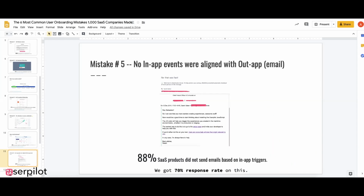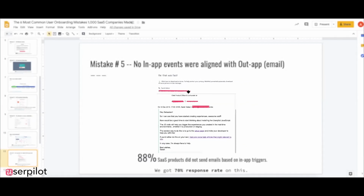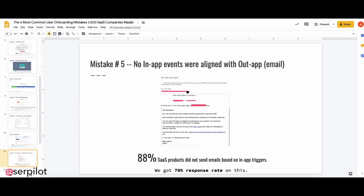So not only in-app, but also out-of-app onboarding is really important. The reason I'm saying this is because of this email that you see, which was sent when the user installed the Chrome extension in UserPilot. In UserPilot, the first thing the user should do when they sign up is install the Chrome extension, as you see in the welcome screen. The second thing we tell them after installing the Chrome extension is to install the JavaScript. These are two big install-triggering events. What we found out is that right after the user does an in-app event, we send them an email, and the email response rate was 70%. This was a best practice that works for us.